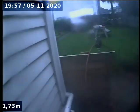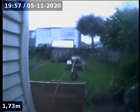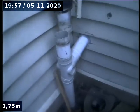As you can see, the drain's looking pretty good all the way down. It's taken us quite a few hours now to get this bloody thing cut out. Just to verify the property that we're on, obviously this is the backyard, and this is the vent pipe. Alright, thank you.